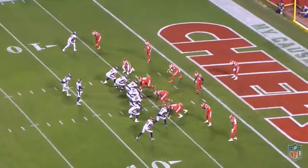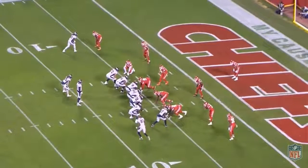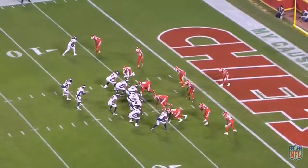This is set up by Jerry Jeudy. His release comes back inside, serves as a pick route. Sorensen's not able to get there. Cornerback's not able to make a play, and this is going to be a touchdown Denver. Timmy P in these streets, folks.